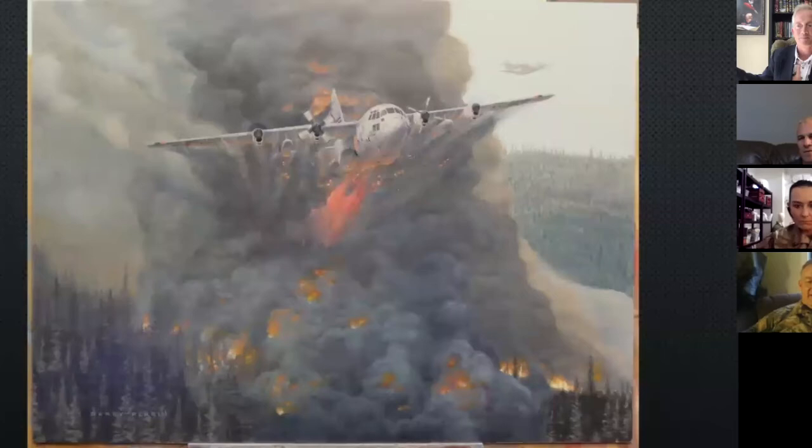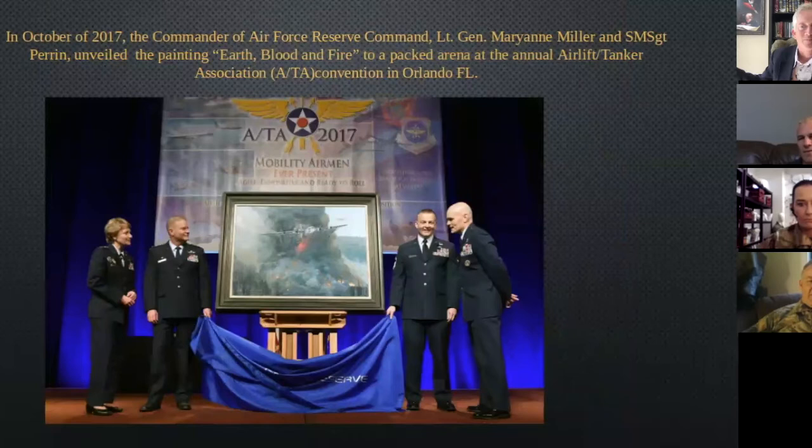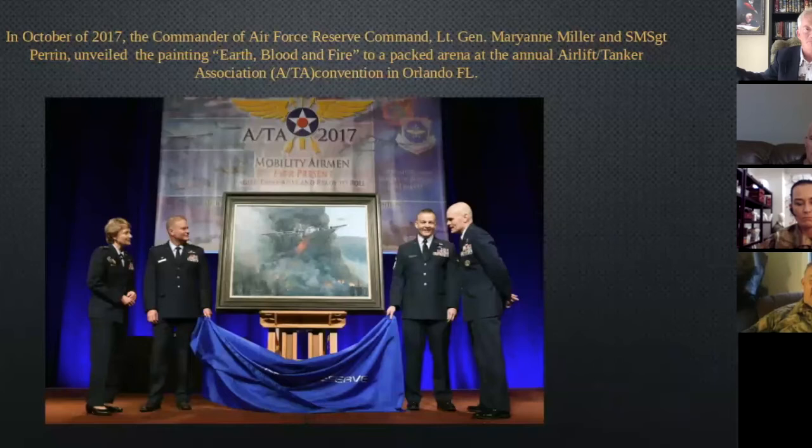Beautiful thing. This is the unveiling at the Airlift Tanker Association convention in 2017. I had the commander of Air Force Reserve Command, Marianne Miller, help me unveil the painting, as well as the squadron commander of the 731st Airlift Wing. It was a packed crowd, and the painting garnered a lot of attention.